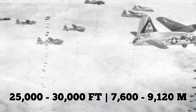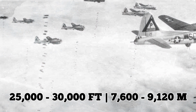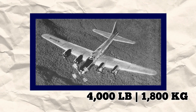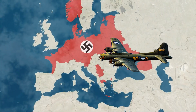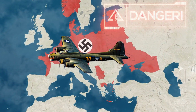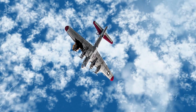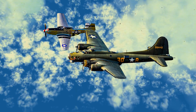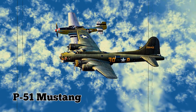They could operate at 25,000 to 30,000 feet depending on their bomb load, and typically their bomb loads were around 4,000 pounds. This didn't take them out of enemy fire though. Bombing missions that went deep into Germany were beyond dangerous. B-17s were shot down at alarming rates, and the missions were scrapped until 1944, when the planes could be escorted by other aircraft like P-51s.